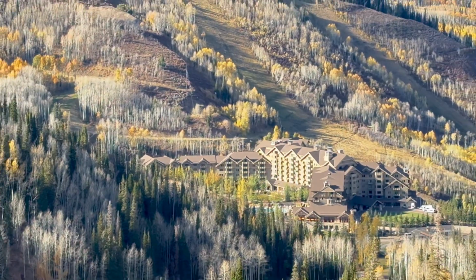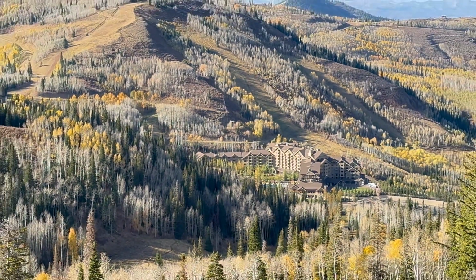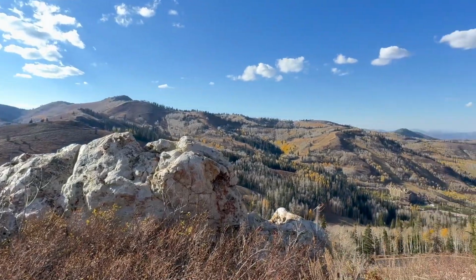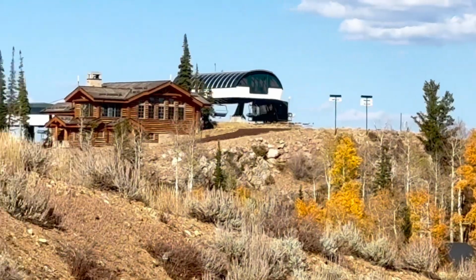This hotel is called the Montage. If you are staying in Park City or Deer Valley, this is where you want to be if you can afford it. It is a fabulous, stunning, gorgeous hotel. And this is where we're hiking to.